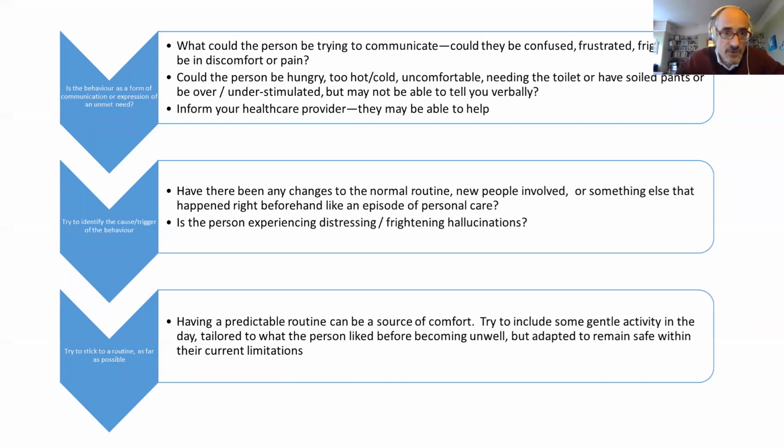And as we've also touched on, is the behaviour a form of communication or an expression of an unmet need? So what could the person be trying to communicate through this behaviour? It's about taking on the Columbo approach and getting out the magnifying glass and having a think about, well, could the person be too hungry, too hot or cold, uncomfortable, and so on and so forth. Now, if you're struggling to get to the bottom of what somebody is trying to communicate, then you can always enlist the help of myself or Margaret or the rest of our team to help you to think about that.